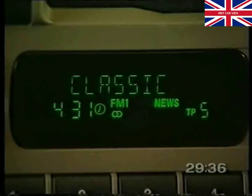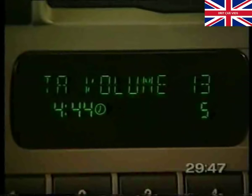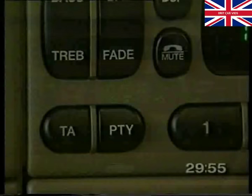Press and hold TA for 2 seconds. Use the volume control to make your choice. Press any button to exit or wait 4 seconds. Press TA to skip traffic announcements or to bring news bulletin volumes down to the usual radio setting.